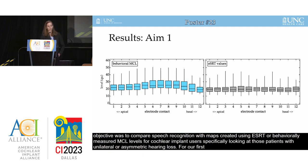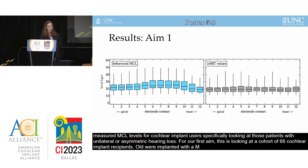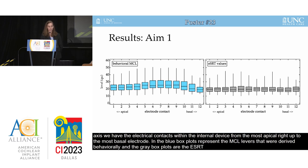For our first aim, we looked at a cohort of 66 cochlear implant recipients. All were implanted with a MED-L lateral wall array. On the x-axis, we have each of the electrical contacts within the internal device, from the most apical to the most basal electrode. The blue box plots represent the MCL levels derived behaviorally, and the gray box plots are the ESRT values on each electrode. The trend we observed is that the behaviorally measured MCL levels were higher than the ESRT values.